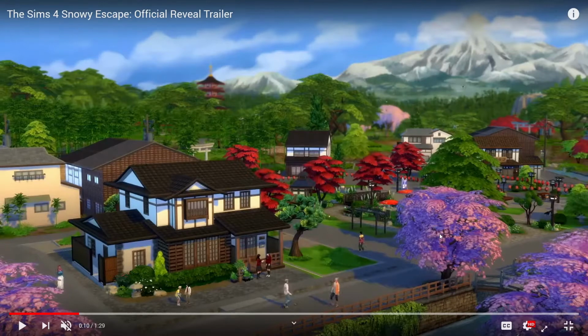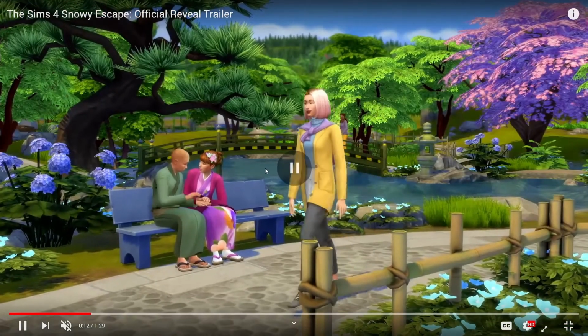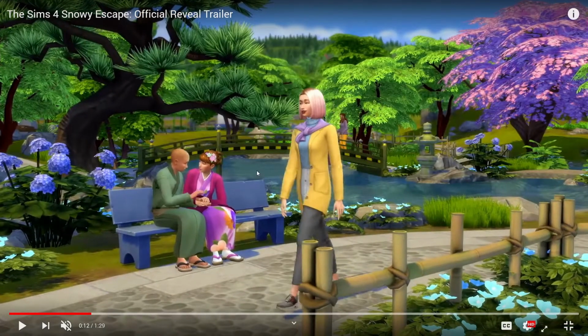See a lot of Japanese influenced modern houses. And I think they've done a pretty good job on these. These look like pretty accurate, more affluent houses, I would say, but definitely look really good. Now, I'm also wondering if there's going to be any apartments because most people in Japan actually live in apartments. So I'm very curious if we're going to get any more apartments in this pack, but I love this shot.